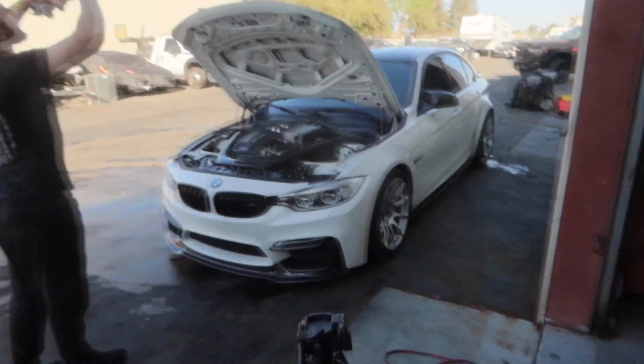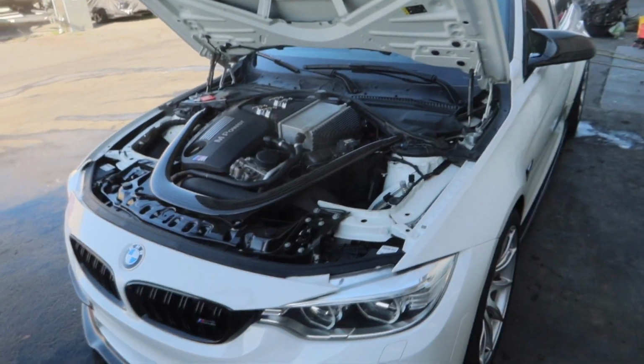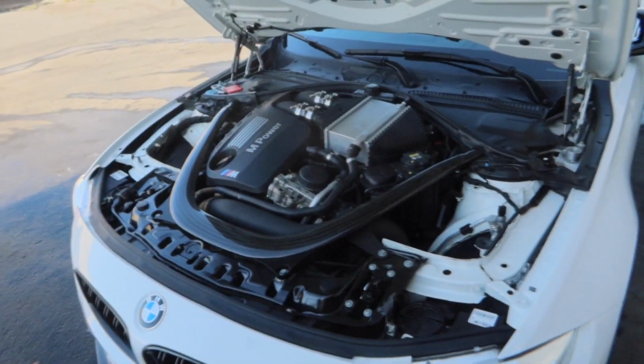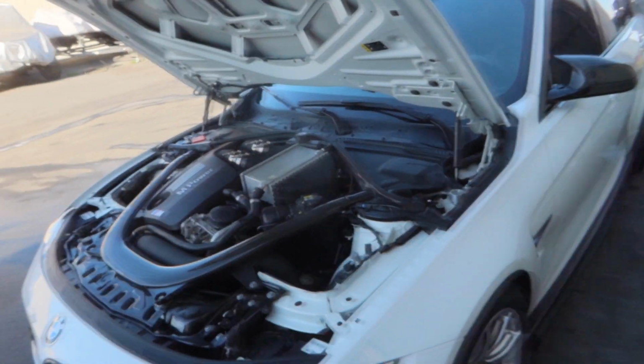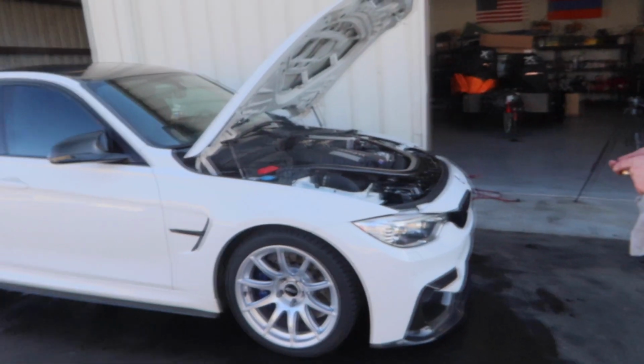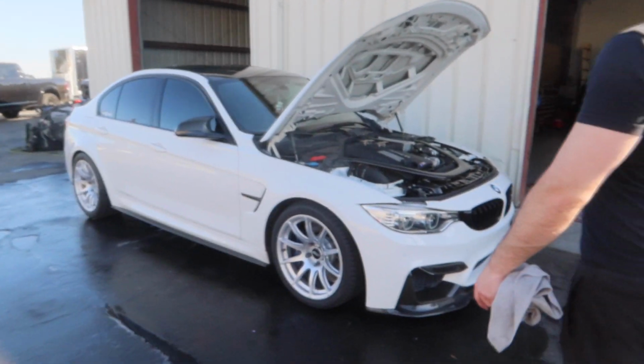We just got done washing up the car. We actually cleaned the engine bay as well. Just look at how spotless that thing looks. It'll never look like that again. It's never been clean, and it's never gonna look like this again. But yeah, guys, just check out the new wheel setup. This thing looks so freaking good.